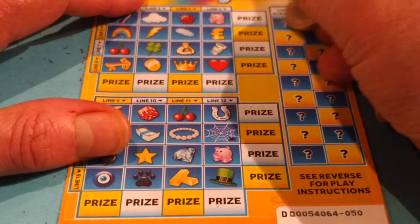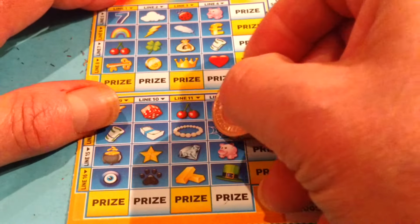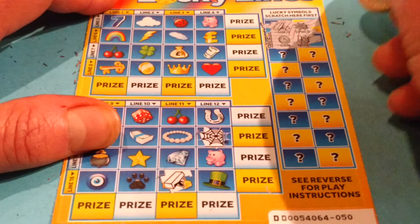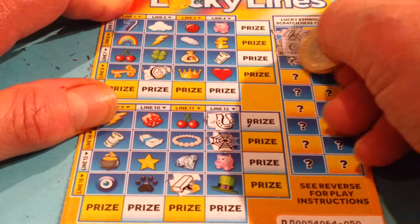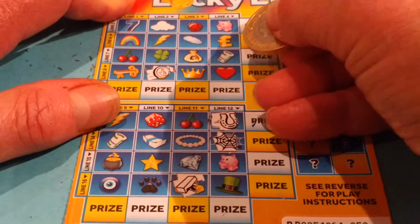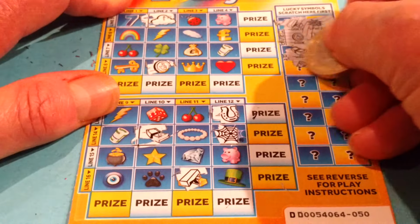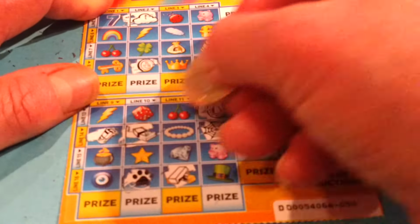Next one, please. Right, let's have a look at this. Bar gold and a spider web. There we are. And a bar gold there. Next two, coin and a horseshoe. Horseshoe, coin. Next one's a cloud and a wad. A wad. Cloud. Next two, roll and a foot. A foot there. A roll there.